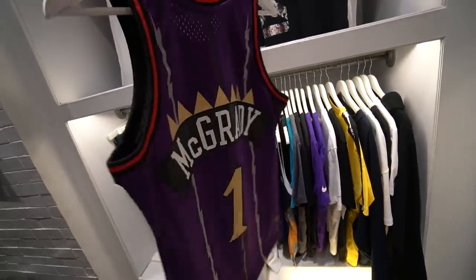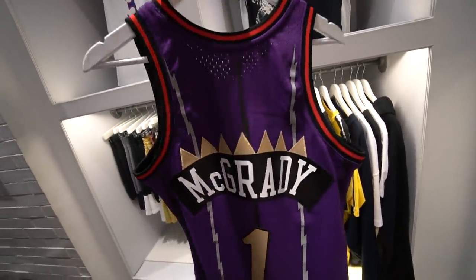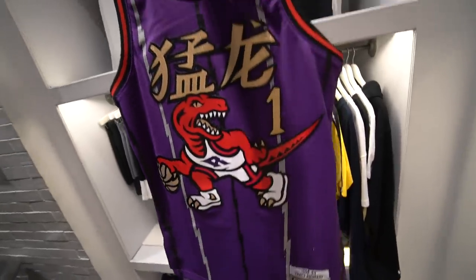This is cool. They have a Tracy McGrady Raptors jersey. Throwback purple with the red and the gold.